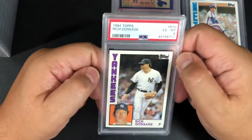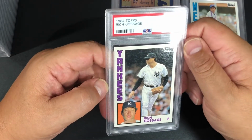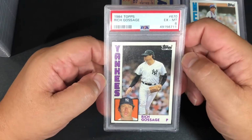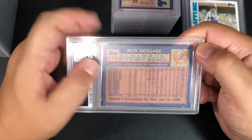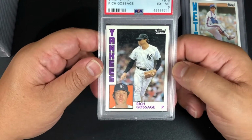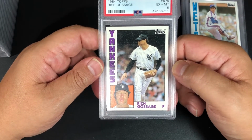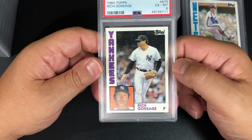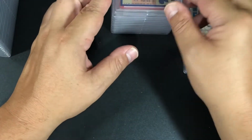I don't remember this being that dirty. I don't know. I don't see myself sending this card in. That's strange. And the stain, I should have seen that. I don't know what's going on here. That does not look like a card I would send in. Good centering. I don't know where that 6 came from. That card's not familiar to me.